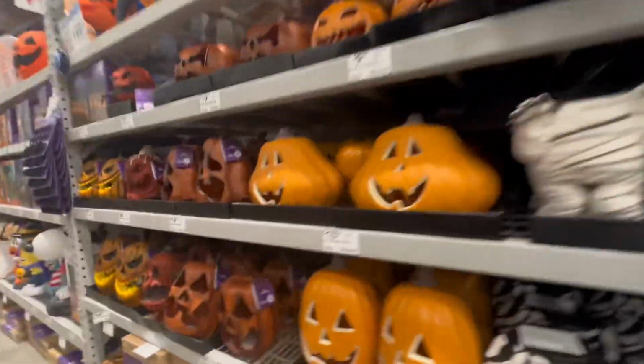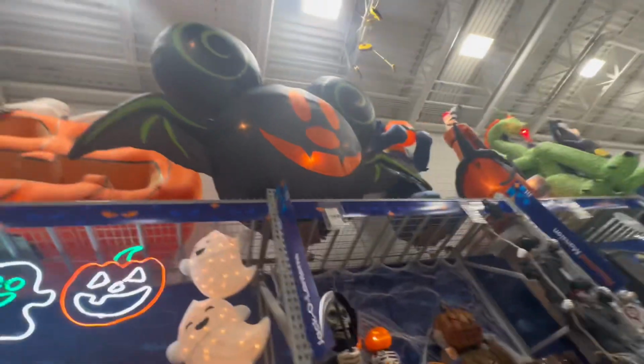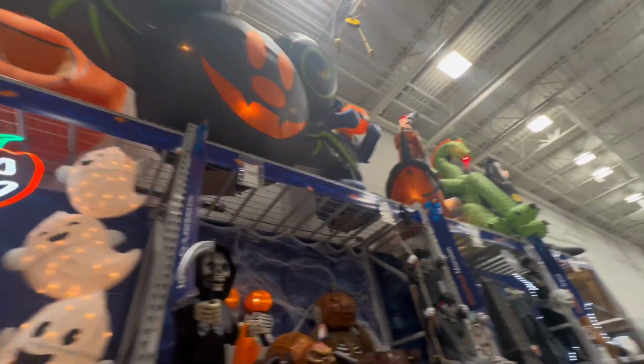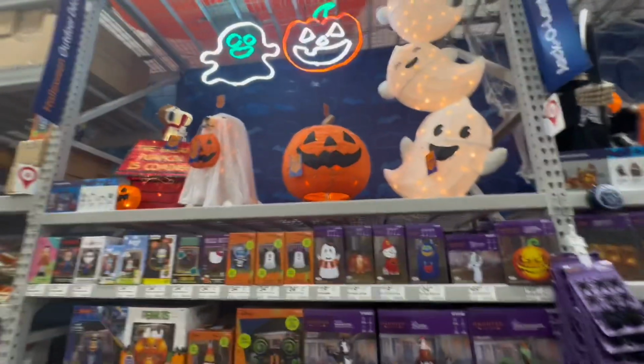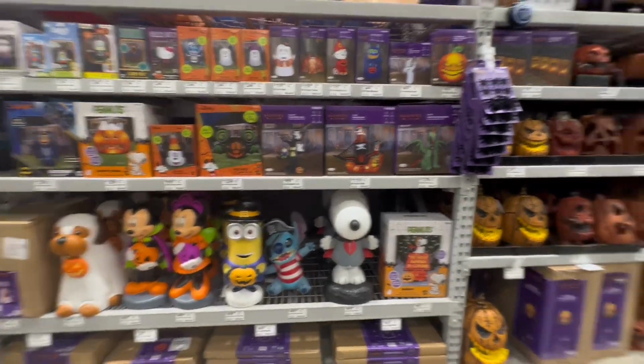All right, so those are the inflatables up there. Like I said, I didn't see one that I really, really loved. But they're all up there and they're all cool. So yeah, that's going to be it, guys. This is the end of the Lowe's Halloween decor area.